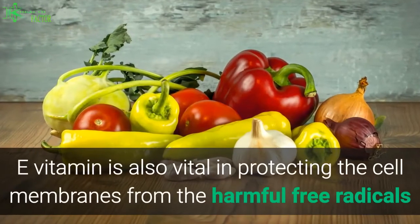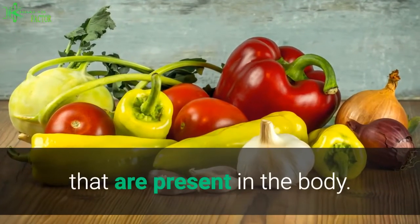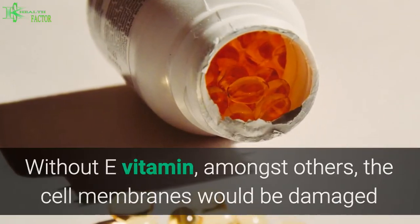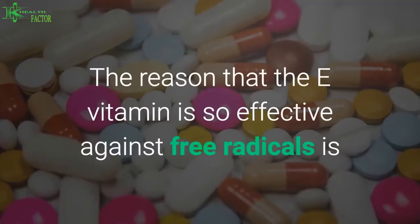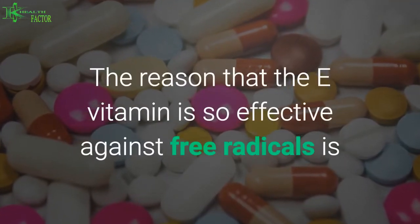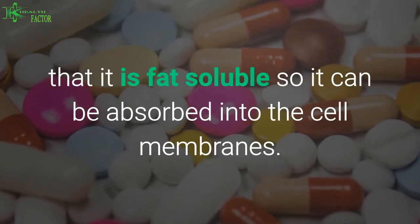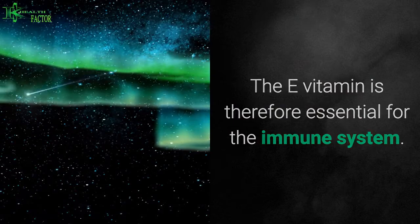E vitamin is also vital in protecting the cell membranes from the harmful free radicals that are present in the body. Without E vitamin, amongst others, the cell membranes would be damaged and this could lead to serious health problems, including cancer. The reason that the E vitamin is so effective against free radicals is that it is fat-soluble, so it can be absorbed into the cell membranes. The E vitamin is therefore essential for the immune system.